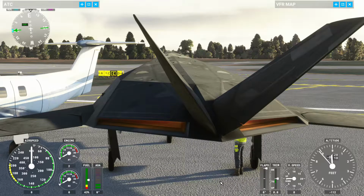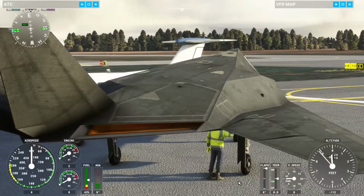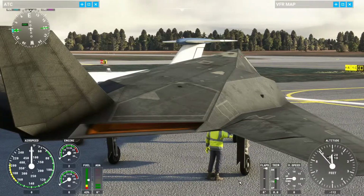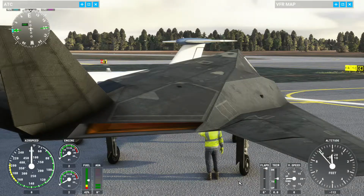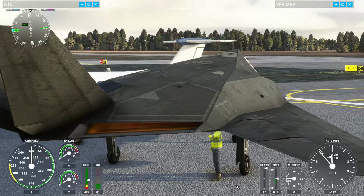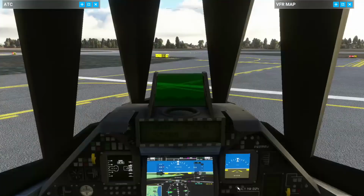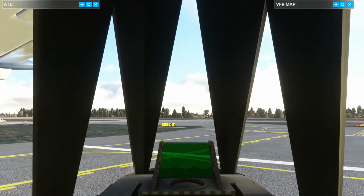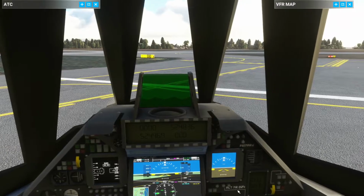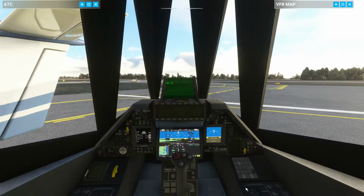Can I hear number 2 going? That sounds like number 2 starting up. Wow. Yeah, we've got 2 engines. Amazing. Brilliant. 4 out of 10. So, I guess that is sort of right, but it just looks a bit squished up from the inside. Anyway, let's give it a go.